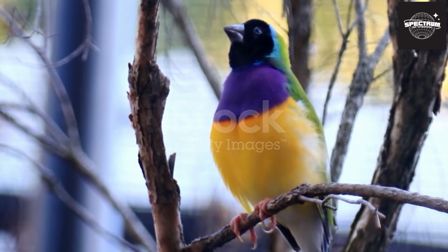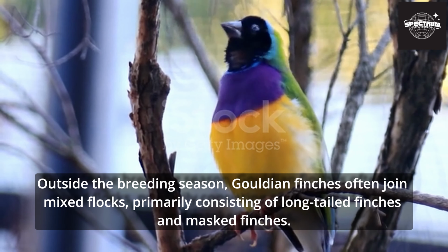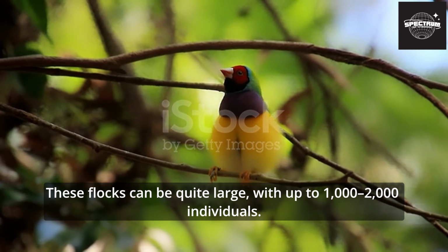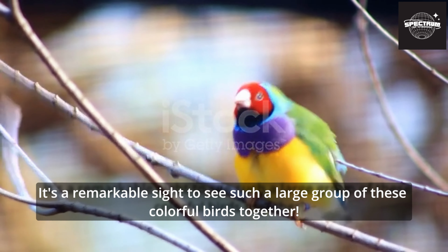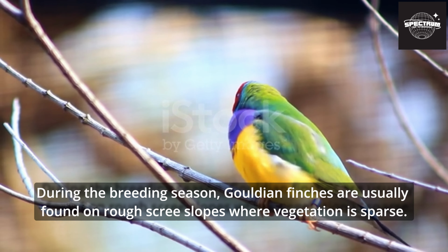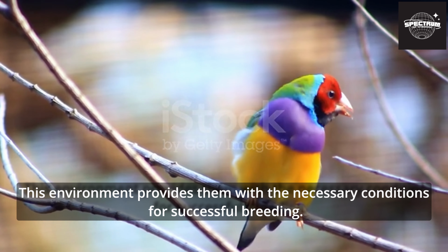Outside the breeding season, Gouldian finches often join mixed flocks, primarily consisting of long-tailed finches and masked finches. These flocks can be quite large, with up to 1,000 to 2,000 individuals. It's a remarkable sight to see such a large group of these colorful birds together. During the breeding season, Gouldian finches are usually found on rough scree slopes where vegetation is sparse. This environment provides them with the necessary conditions for successful breeding.